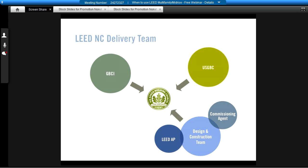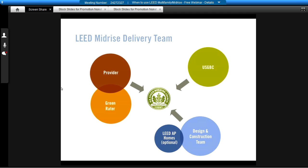So in the traditional LEED new construction process, you have a design and construction team working with the LEED AP and a commissioning agent, building off the LEED standard developed by USGBC. And the certification happens through an entity called the Green Building Certification Institute. In the residential market, it's more decentralized than this, and you actually work with a Green Rater and provider organization, and the Green Rater comes on site to verify many of the measures that are being implemented at multiple points during the process, during construction as well as at completion.